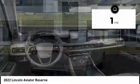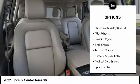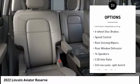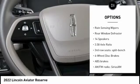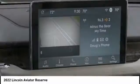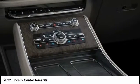This vehicle has less than 100 miles. Here are some of this vehicle's great options: electronic stability control, alloy wheels, power lift gate, brake assist, traction control, remote keyless entry, four-wheel disc brakes, speed control, rain sensing wipers, rear window defroster. This beauty will make even your house keys jealous. Drive it today.